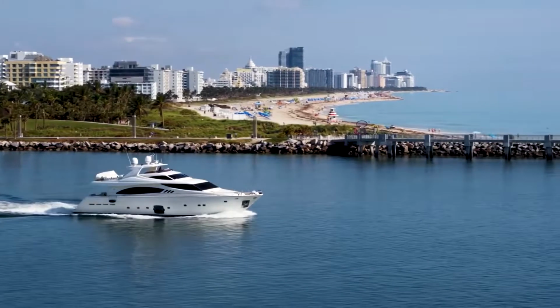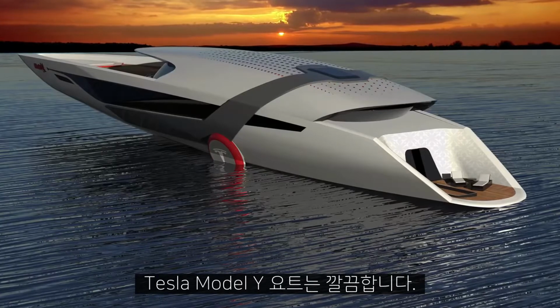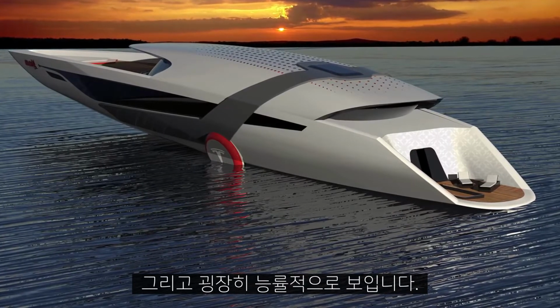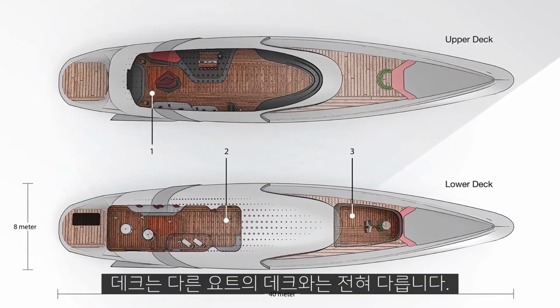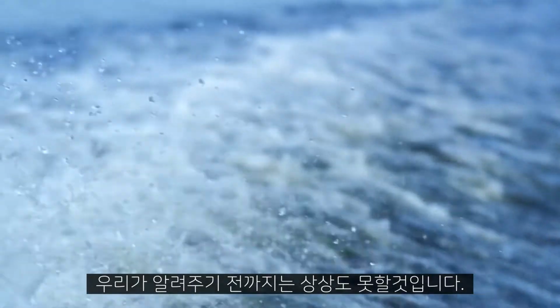Unlike most yachts, which feature multiple levels and decks, the Tesla Model Y yacht is simplified and appears to be streamlined to be as uncluttered as possible. There are only 2 decks aboard the yacht, but those 2 decks have some elements you won't find anywhere else. But before we talk about what the yacht's got going on inside, we should probably take a look at what's under the hood, so to speak.